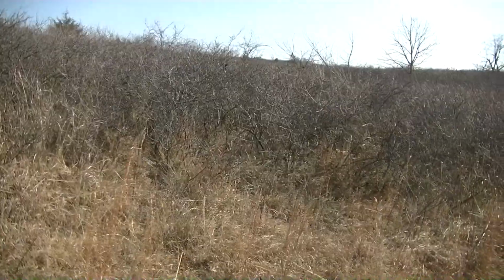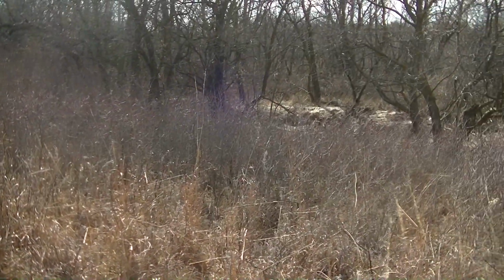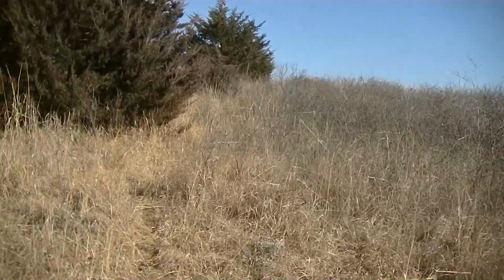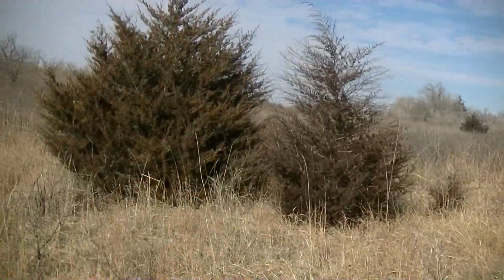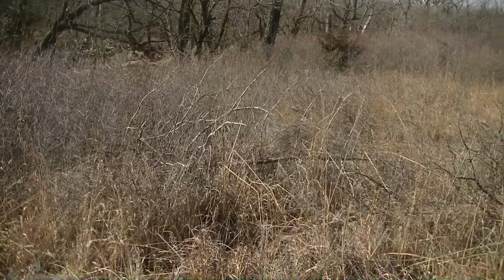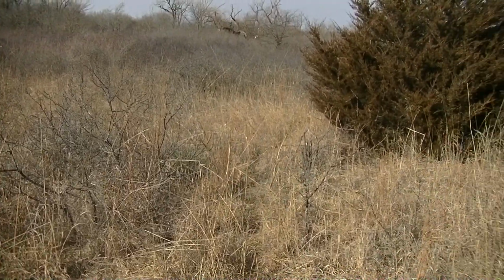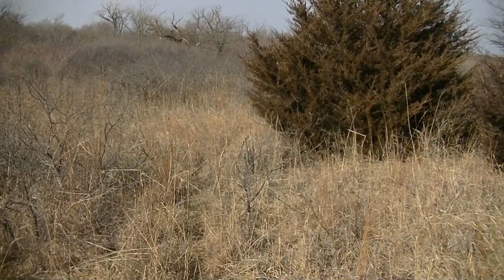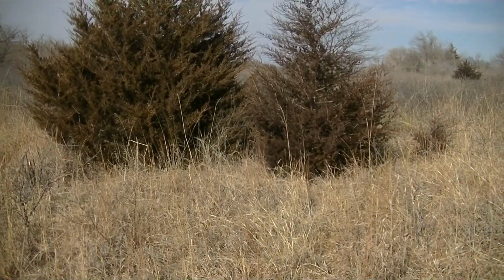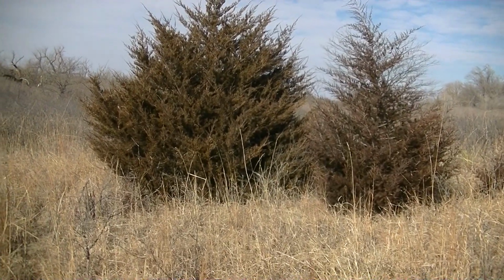Alright, so check this out. I just came from down there. And of course it's all brushy. Lots of brush. Almost all of that out there is buckbrush mixed in with all kinds of other stuff, like sand plums and you name it. Sumac. So, if I'm looking at this right here, what do you guys think I'm thinking right now?